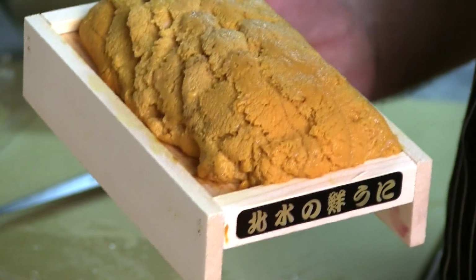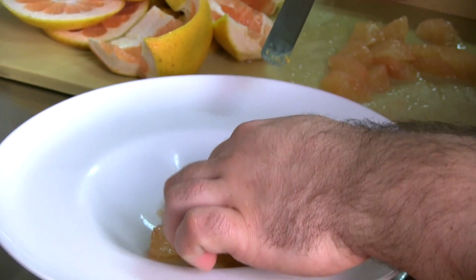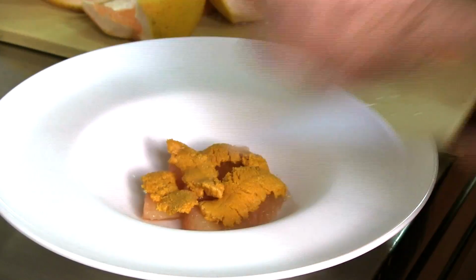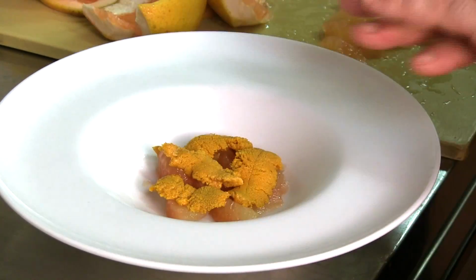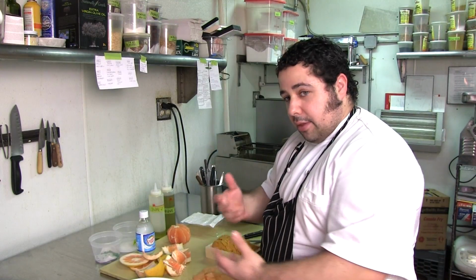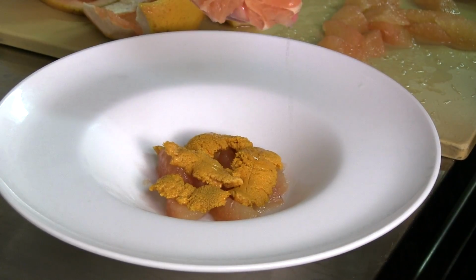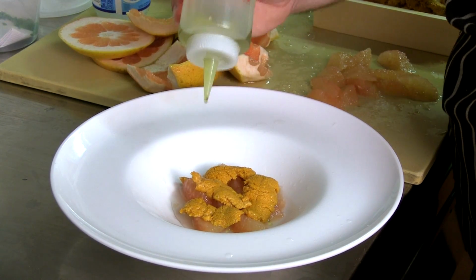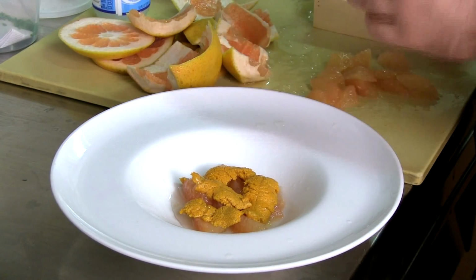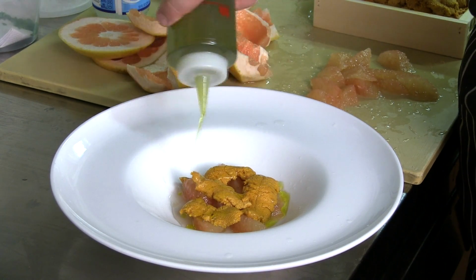Then we're going to take our uni, take our spatula, and gently arrange them nicely. About 4 pieces is usually what we do. So this is the base, the platform of it. But we need something to bring it together and to add a little more interesting flavor. So what we do is take this and give it the lightest squeeze. The interesting element of this is actually truffle oil. Uni has that egg richness, so truffle oil is a natural element that goes really well. We're going to add a little olive oil as well, again, to balance out the acidity.